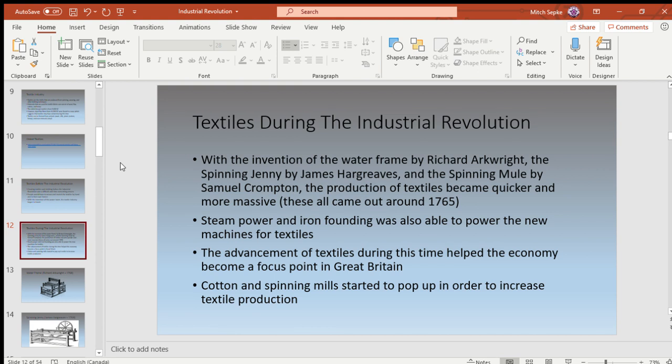And once this cotton is mass produced from these cotton mills, it's sent off to a spinning mill so it can be spun into actual cotton threads, and then it goes on to a textile industry, and it becomes a huge economic boom because all of these jobs are created.